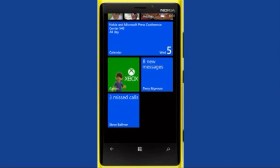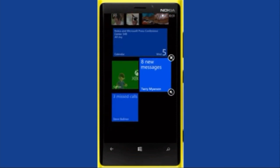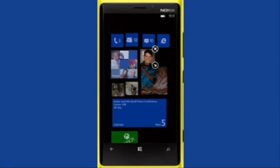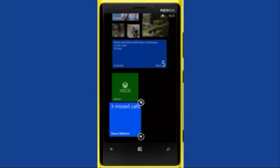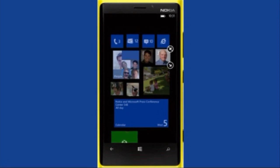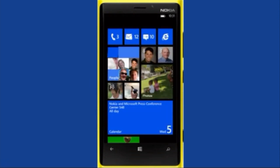So you can see here, obviously Terry must be wondering what's going on with me. I've got missed calls from Steve. I've got new messages from Terry. Already the benefit of these live tiles, but let's scooch them up. And one thing that you might notice here is that these small people tiles, I see the photos that people are posting, but I also see the number of notifications. And you all are familiar with Windows Phone. We aggregate together things like your text messages, Facebook posts, so that you have one quick place to glance at and connect with all the things that the people you care about are doing.